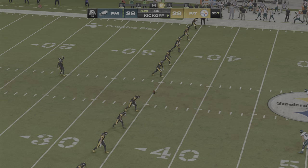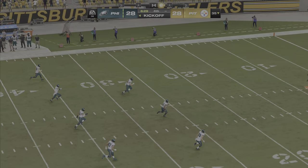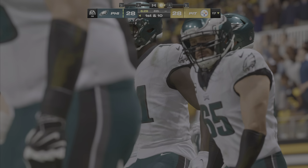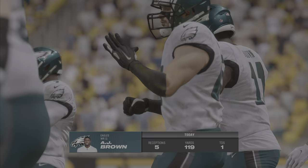This one setting up for a great finish. All tied in the 4th as the kick's away. Taking it about the 1. And he will be brought down here inside the 20. Good coverage as he's dropped at the 17.